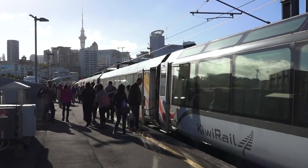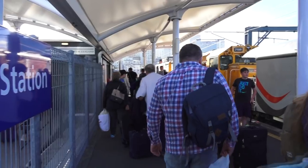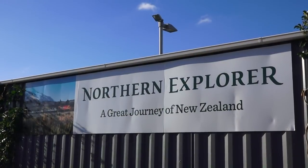Arrival at Auckland's The Strand. Passengers unload here at Journey's End, in New Zealand's biggest city.